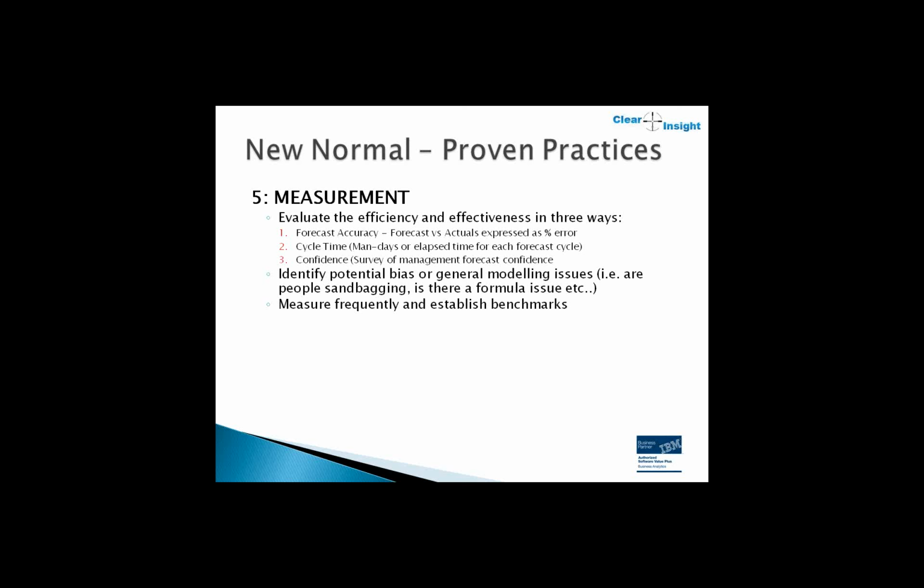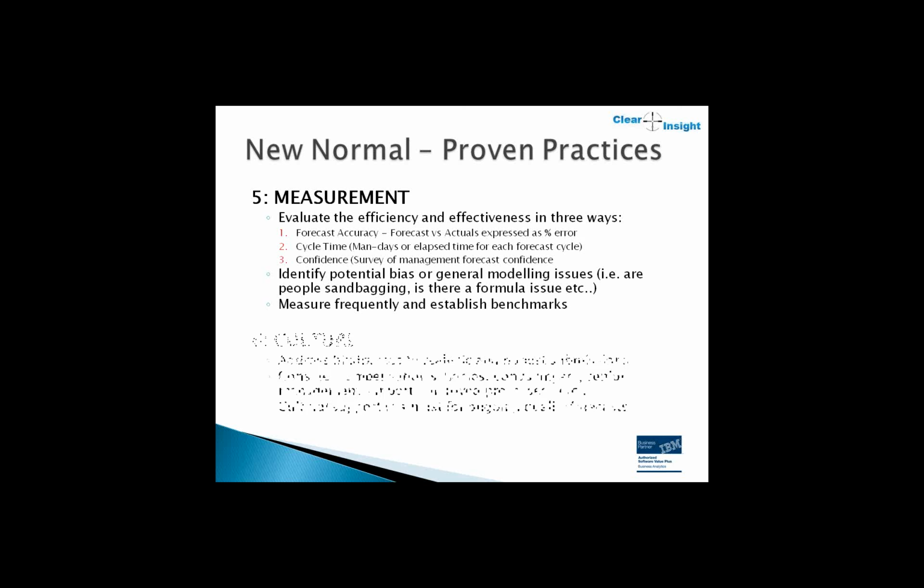The more things that are put in place into your budgeting and forecasting system to help it and enhance it, the greater the confidence senior and executive management are going to have in that. All of these things help remove bias and prevent sandbagging and different issues from going on. So it's important that your forecasting system is measured and compared so that you can continually improve upon that.